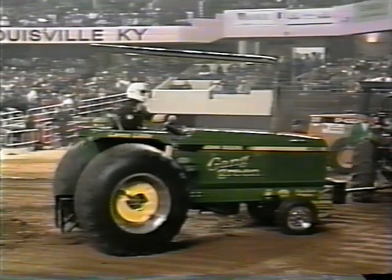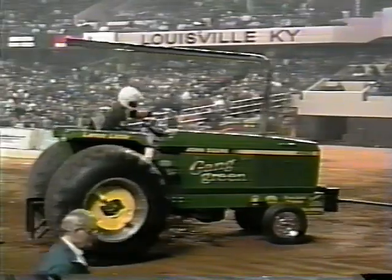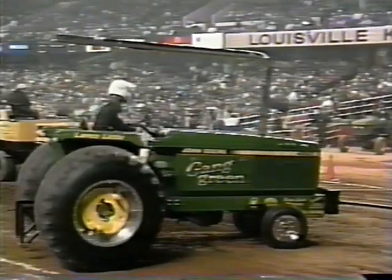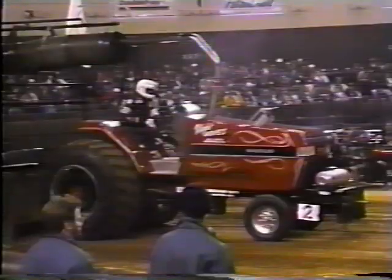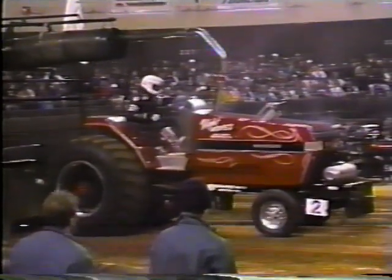No problem. Okay, here's the official distance now for Lance Little: 227.66. 227.66 for Lance Little. That's your winner. If it doesn't, the John Deere is the winner right here.